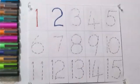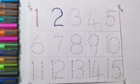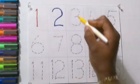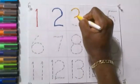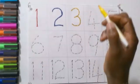What number comes after number 2? The number 3. Let's use our yellow marker, and we will write the number 3.